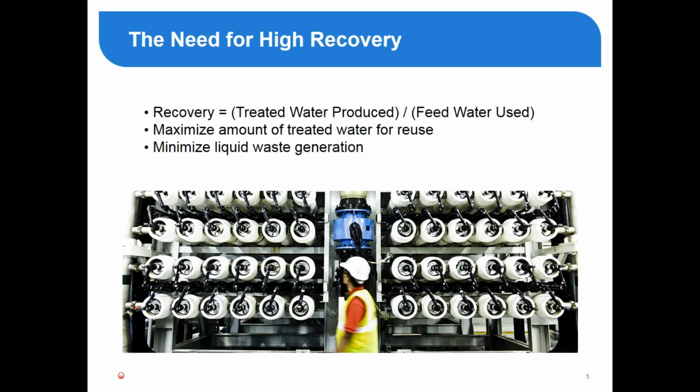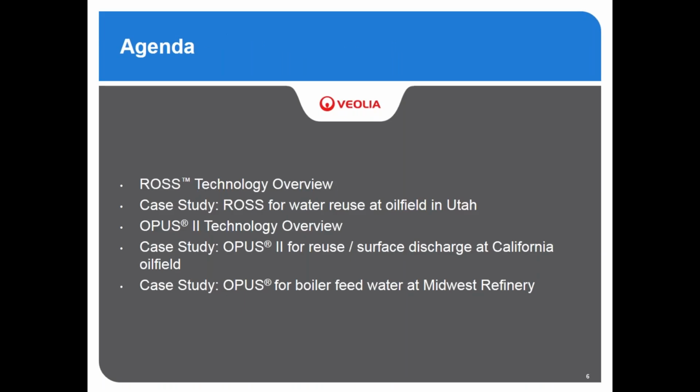For some applications, achieving high recovery is important to maximize the amount of treated water that's available for reuse, especially in locations where water is scarce. In other applications, however, achieving high recovery is important to minimize the amount of liquid waste that needs to be disposed of, especially when brine disposal options are limited and the cost of trucking away liquid waste for offsite disposal is expensive.